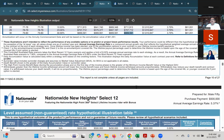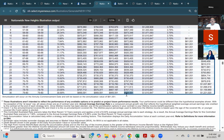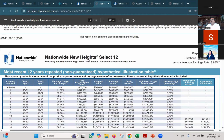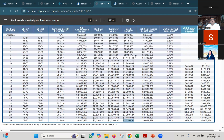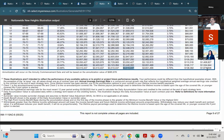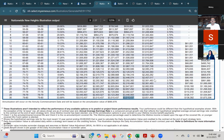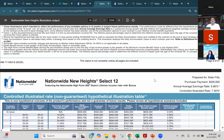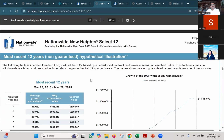Yes, it could happen. We could get up to 7.56, right? And get both of these, or it could be up to 9.86, and you could get a lot more in death benefit here, and a lot more in income also. Both of these things happening. Okay. Oh, Vijay, question again? I'm sorry, I forgot to lower my hand. Oh, sorry. Okay.